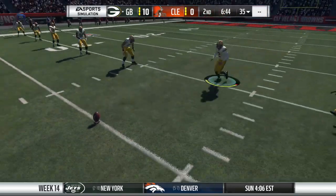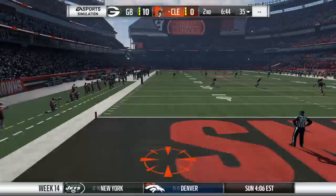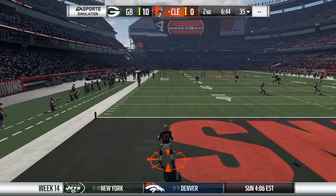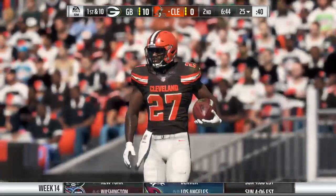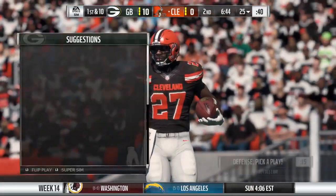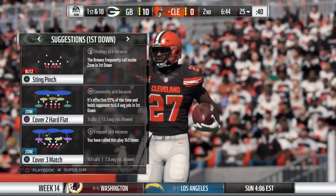Crosby on now to kick it away. This is taken about 7 yards deep. And no thought to bring this one out. He'll just go down to a knee, and they'll take over at the 25.